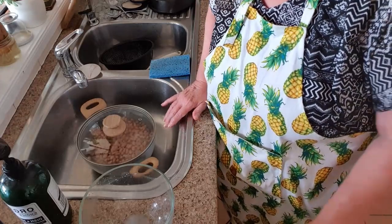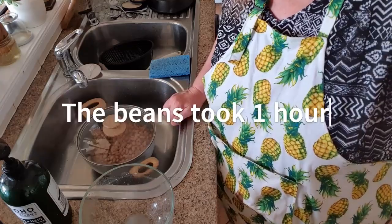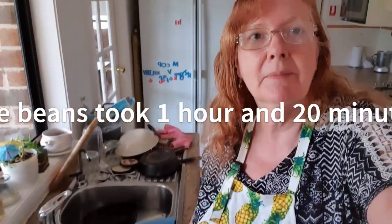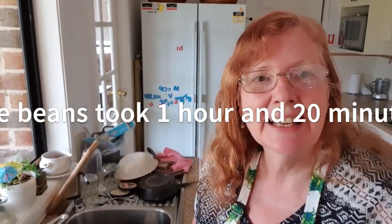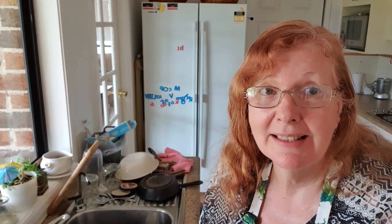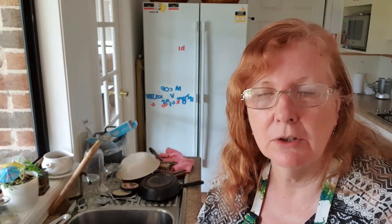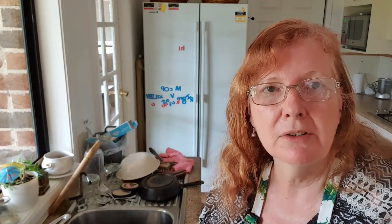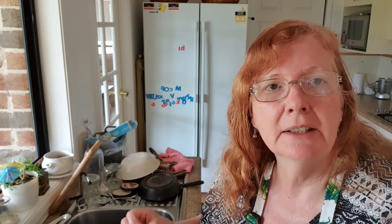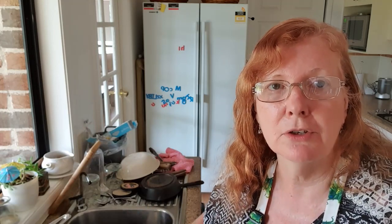Now, from doing it in the past, it will take anywhere from about 2 hours, 4 hours, sometimes even 5 hours. So I just want to cook them until they're soft. I just have to put them onto a slow simmer, and then I'll need to come back and check them to make sure that the water level isn't dropping too much.